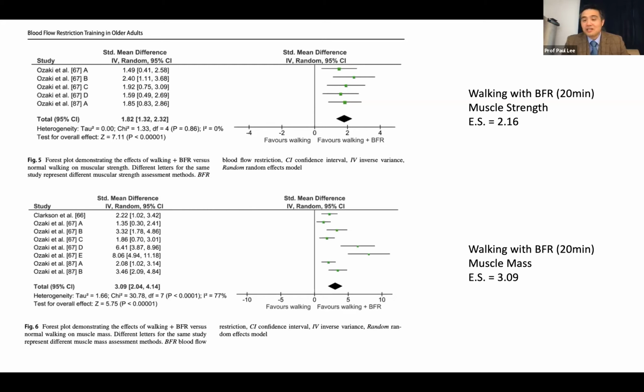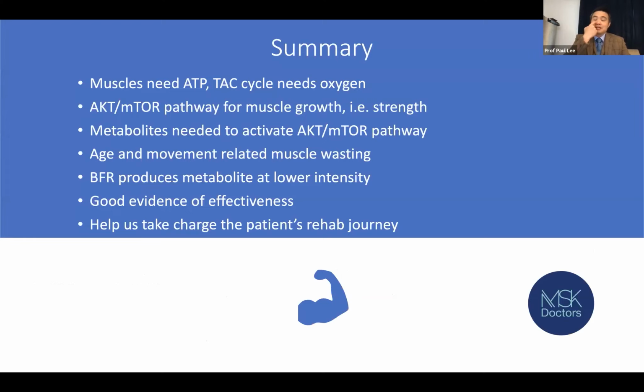So actually, it is something that is quite useful. A lot of our patients may only be able to walk, and if you walk the patient with 20 minutes of BFR, it makes a huge difference in muscle mass and muscle strength. And that is from the meta-analysis in the Journal of Sport Medicine.